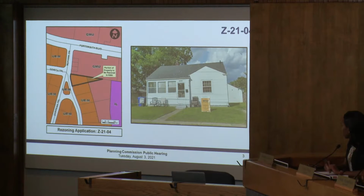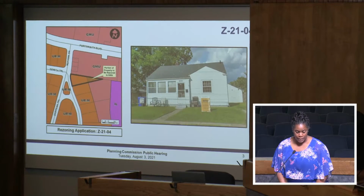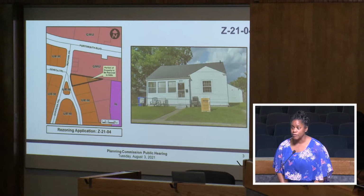This map that we created on the left of the slide clearly depicts exactly the rezoning request. The property at 1 Mohawk Drive will be subdivided. It's the rear portion that they want to rezone from URM to GMU. The existing property contains a one-story, 800 square foot home that was built in 1960. The total square footage for the lot is 11,600 square feet. The entire lot is currently zoned multifamily urban residential URM. And I'll now provide an overview of the surrounding area.